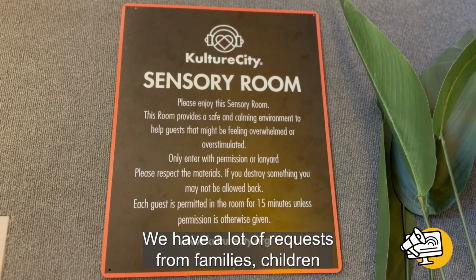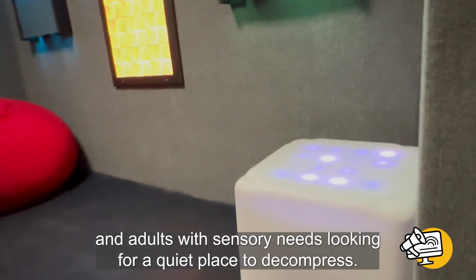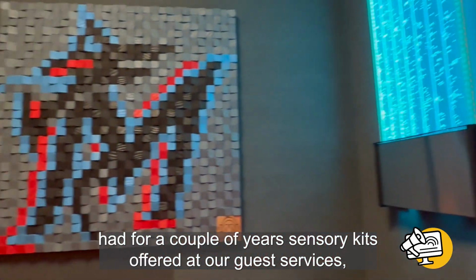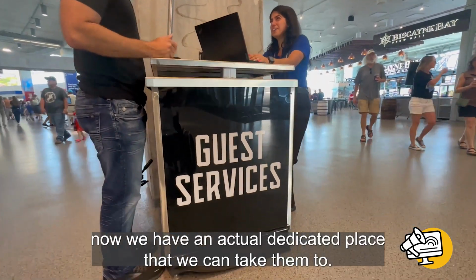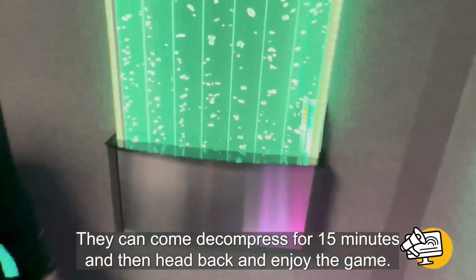We have a lot of requests from families, children and adults with sensory needs, looking for a quiet place to decompress. And although we've had for a couple of years sensory kits offered at our guest services, now we have an actual dedicated place that we can take them to. They can come decompress for 15 minutes and then head back and enjoy the game.